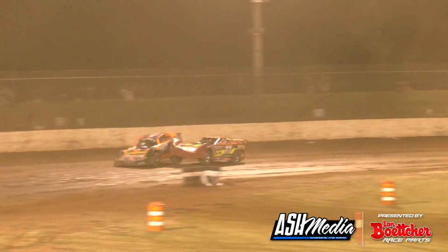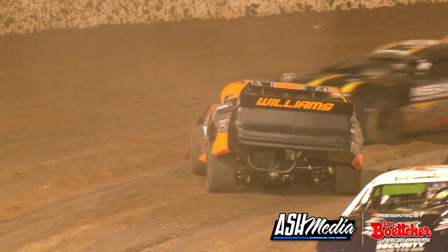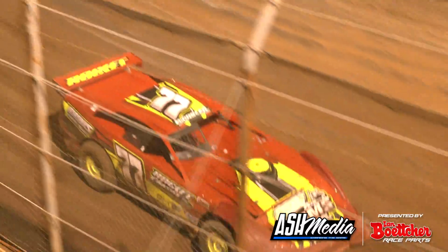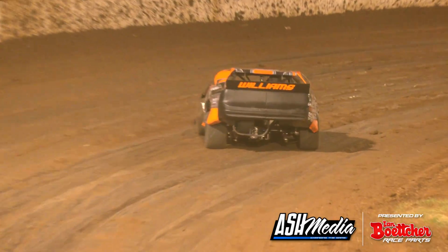Round the western corner, I think, and the two of them have collided, and can you believe it? The lead two cars. Wow. I think we'll need the tractor.